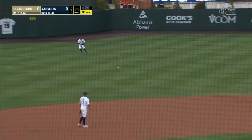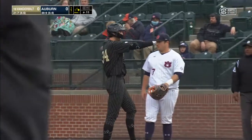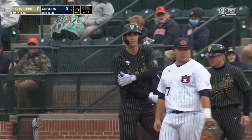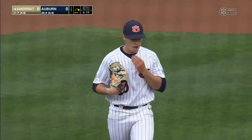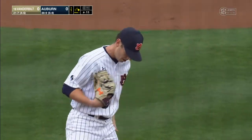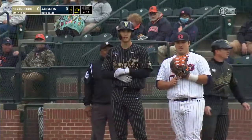Jumping on the first pitch and roping the first hit of the night for the Commodores. And for Jones, getting the Commodore 2-out rally started. That's about the first pitch that Mullins has missed in the middle of the plate. Challenges the left-handed hitter, Spencer Jones. Fastball stays over the middle. He does a nice job of just staying inside out of it and driving it into left field.